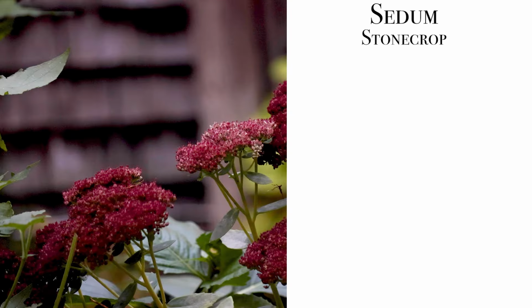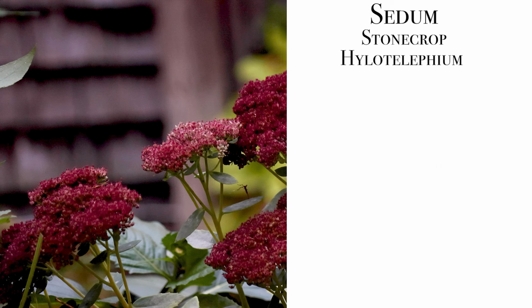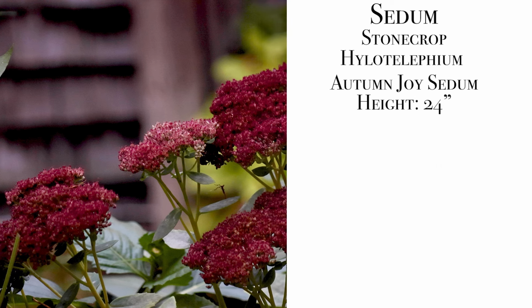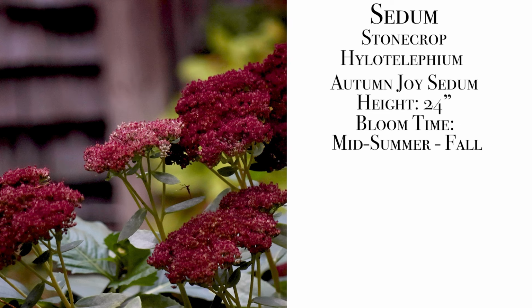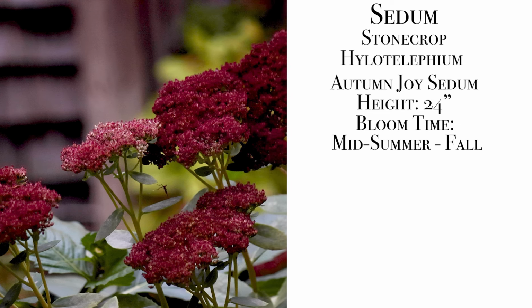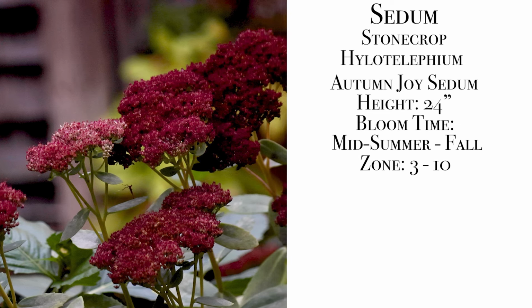The common name for sedum is Stonecrop. Sedum is now technically called Hylotelephium, but we can always call it its common name, Stonecrop. And this autumn joy sedum grows about 24 inches tall. It blooms from midsummer all the way through fall. But again, if you leave up those beautiful flowers all throughout the winter, it will provide interest through the snow, basically all the way up until spring. And we're looking at zones 3 to 10, so it's a really wide range there.